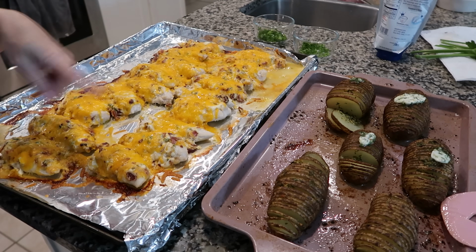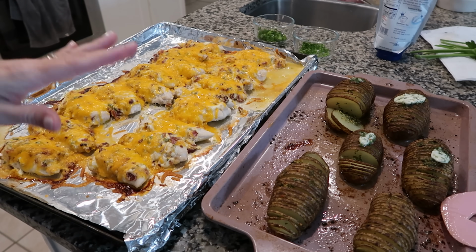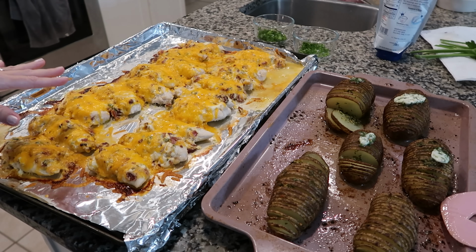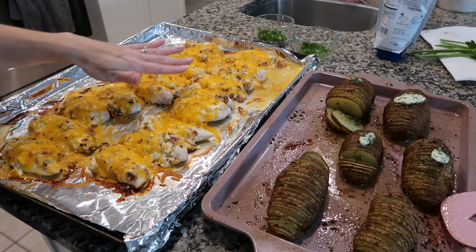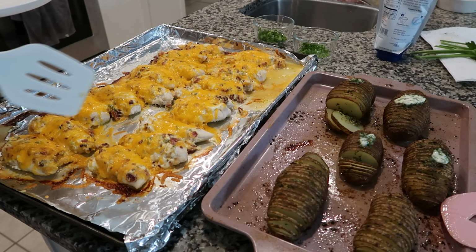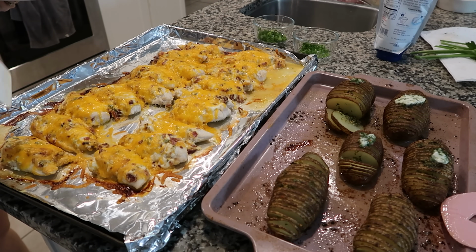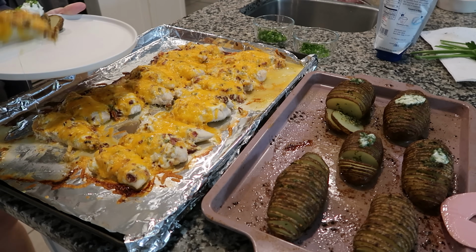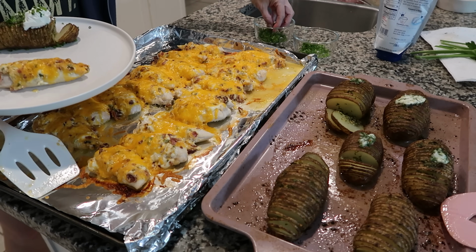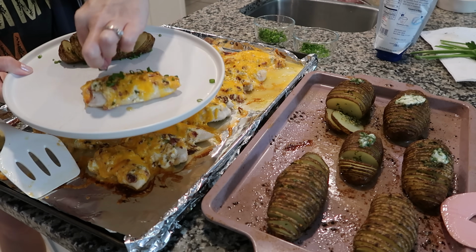Tray of chicken. Mine cooked a little faster because these were on 450 and then I cranked it down to 400 once both these were in there together. So this cooked a little faster, but hers is 350 for about 35 minutes. Got my pretty potato on one side. I'm gonna take the chicken on the other side. This one needs its own little version of razzle dazzle. So just some green onions on that one.